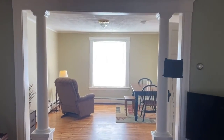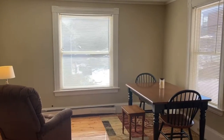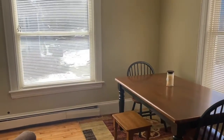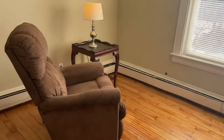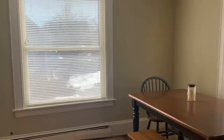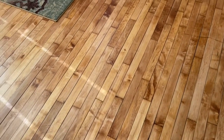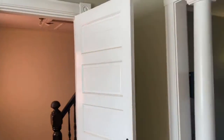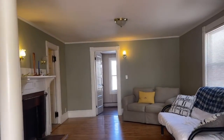So I'll walk through the living room and into this other room, like I said, very, very sunny room. The sunset goes up and down on the front of the house, so you get tons of light in here. Again, another napping chair. One of my favorite hobbies is to nap. So the floors have been redone, as I said before. And so from this room in the front of the house, I'm looking back towards that living room and going towards that now.